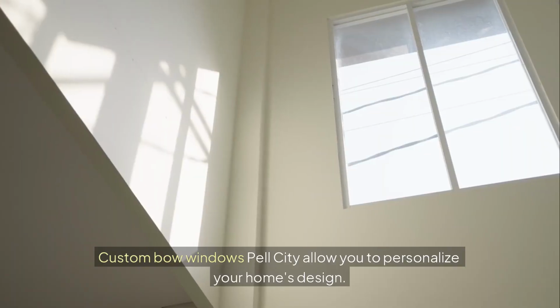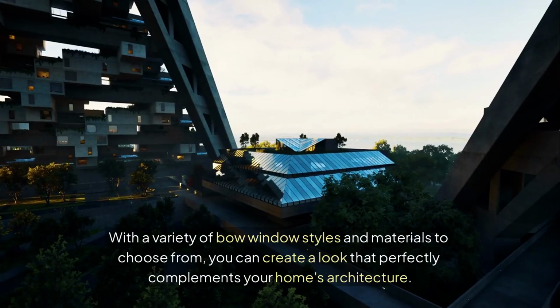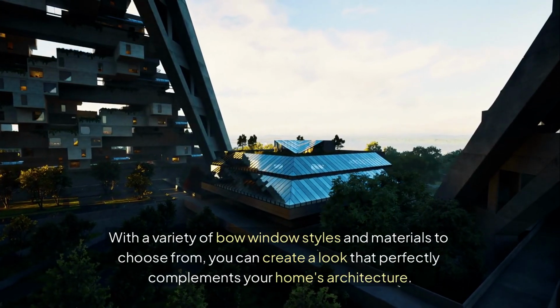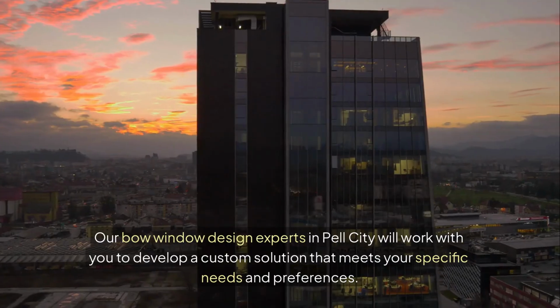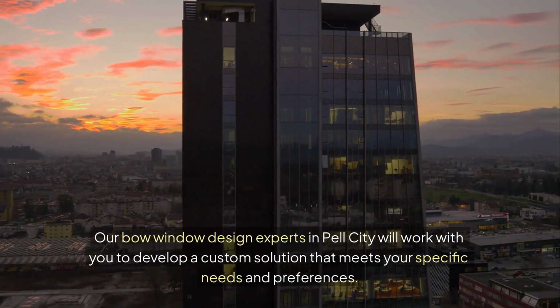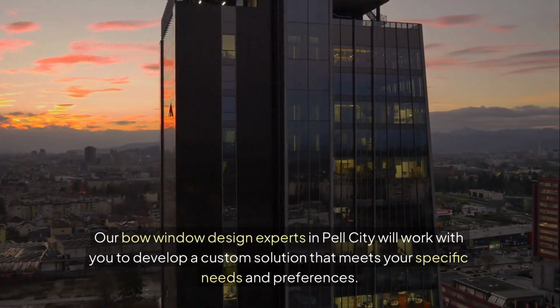Custom bow windows Pell City allow you to personalize your home's design. With a variety of bow window styles and materials to choose from, you can create a look that perfectly complements your home's architecture. Our bow window design experts in Pell City will work with you to develop a custom solution that meets your specific needs and preferences.